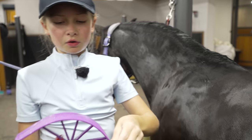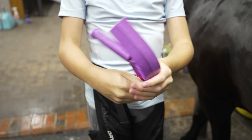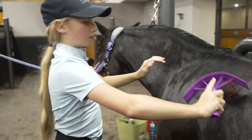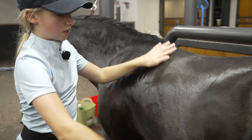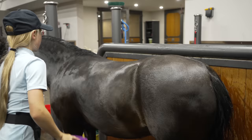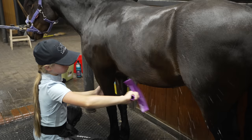When you're using one of these, you've got to make sure you're using the rubbery, flexible bit on their body, because if you were doing it much harder, it's not gonna be that nice for them. So we use the rubbery part, which can flex like that. Can you see it? It bends, so it forms to their body shape. So you can go around the edge of their shoulder, and it really gets all of the nooks and crannies out. This is gonna make him dry faster because we're getting the water off of him. It's also nicer that we're not leaving water on him to go and dry.